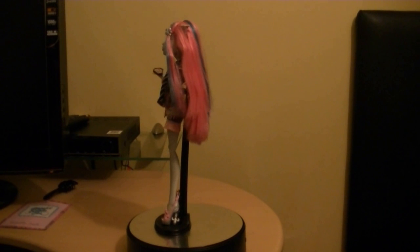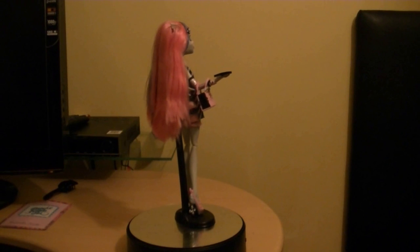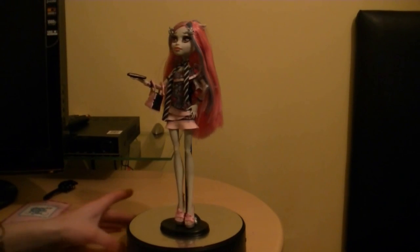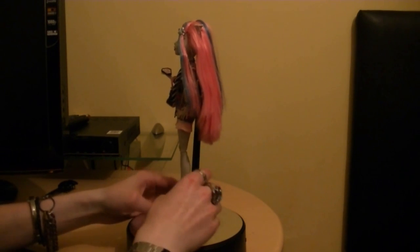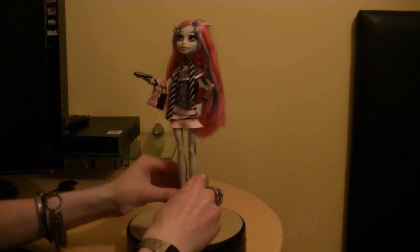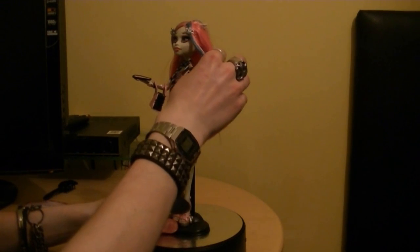Comes with two little hair clips and that, kind of sorts her hair out. Obviously she's got pink hair and some blue in there as well, and green, or blue, turquoise I suppose. Just going to try and sort this shoe out here. I think it's kind of bent a little bit, kind of warped, now on her high heel. Bring that there.